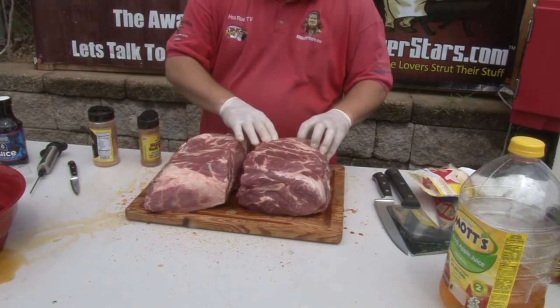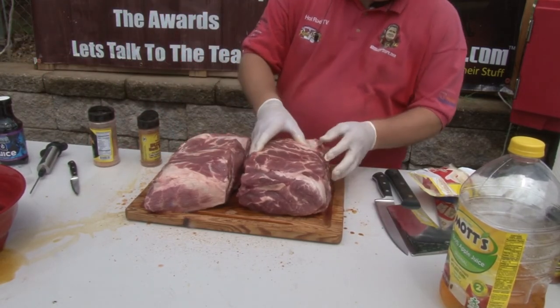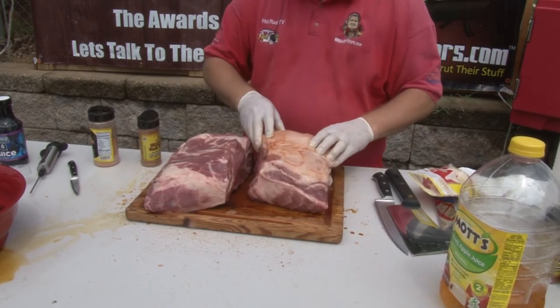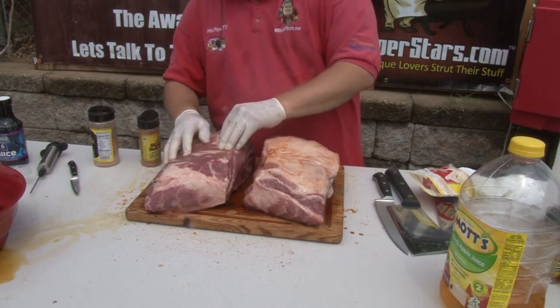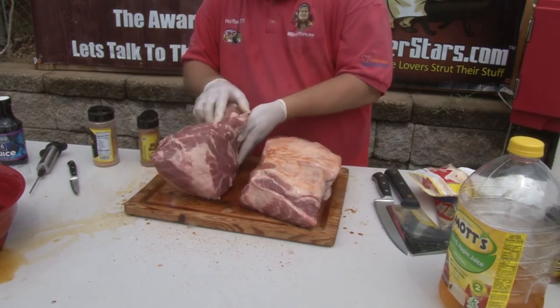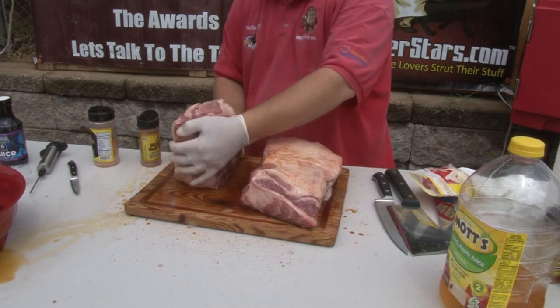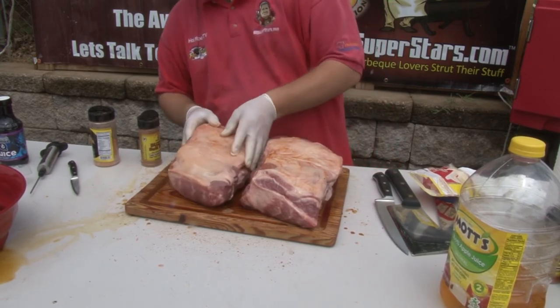Let's see now, you wanna look at it, make sure there's no bones on the outside of it. No, I don't, these are pretty clean. Really, they're too clean, you know what I mean? They're kind of flat. Usually a Boston butt's like real thick, and I don't know.